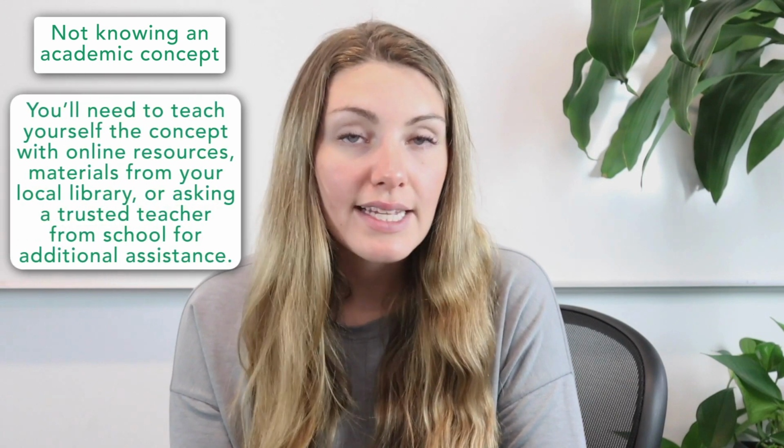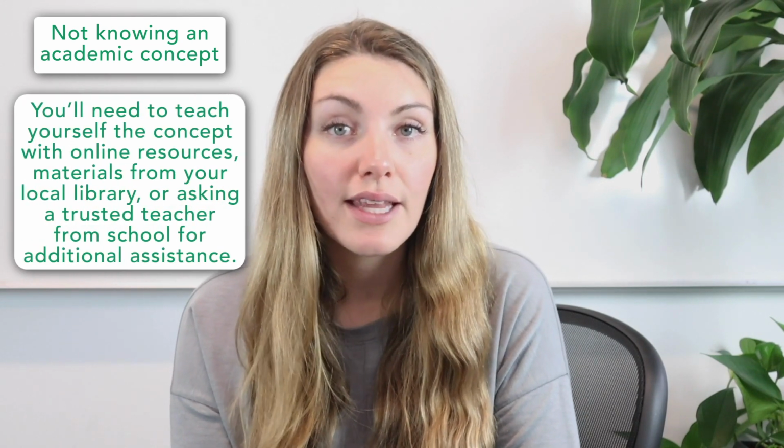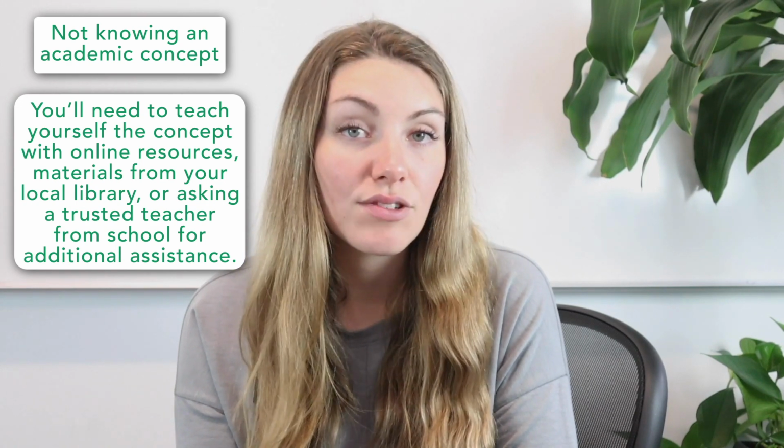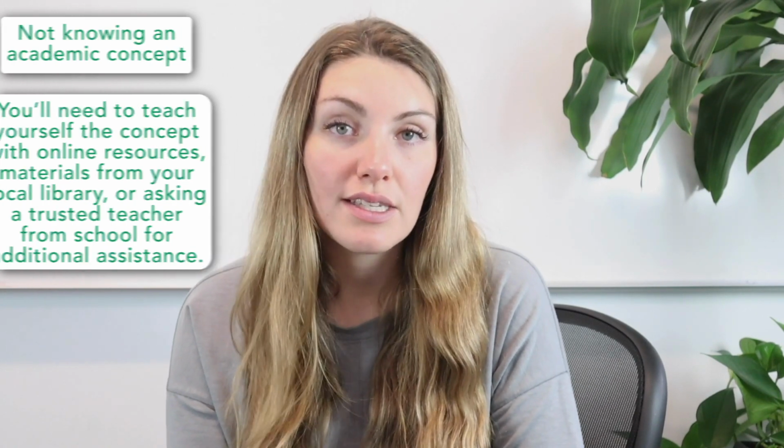Another weakness that might need a solution is not knowing an academic concept. Sometimes you just don't understand a concept thoroughly, or you're not able to recognize when the test is drawing upon knowledge that you do have. In this case, you'll need to teach yourself the concept with online resources. That might be materials from your local library or asking a trusted teacher from school for additional assistance on that particular topic.